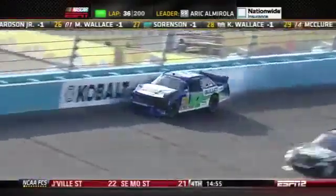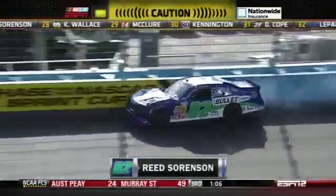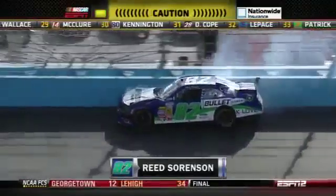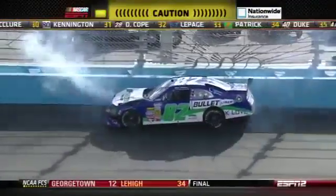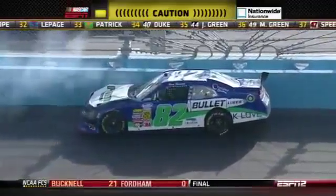Trouble. Reed Sorensen into the wall. Yeah, it looked like maybe a right front tire went down right there. Our second caution of the day. Reed has been a part of both of them, unfortunately. Remember, just a few weeks ago, 3rd in the championship hunt, and then all of a sudden got the boot from Turner Motorsports.